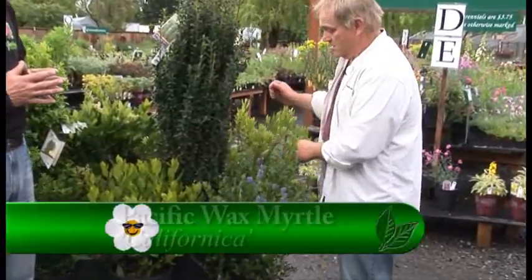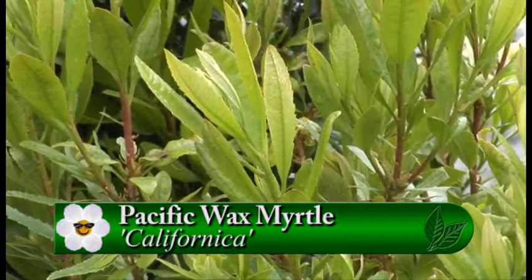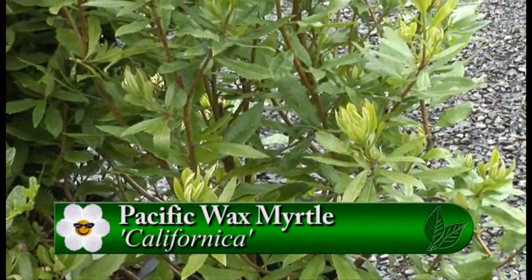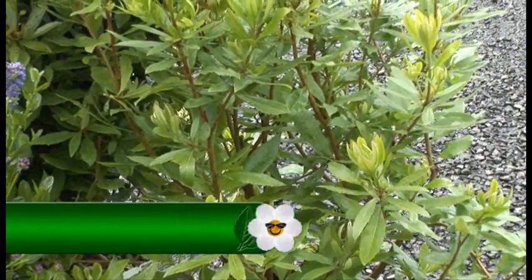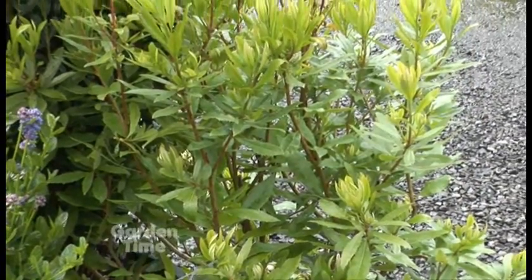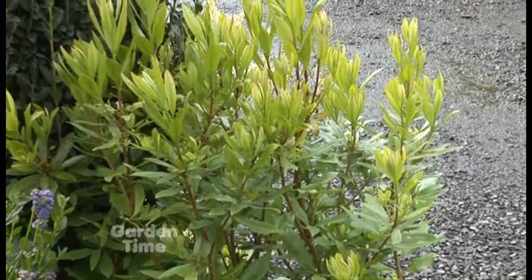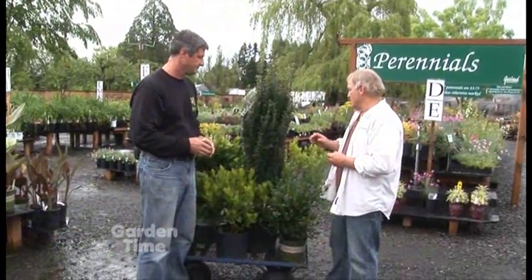It is. Pacific Wax Myrtle, native to Southern Oregon. I'm not sure if natively it gets all the way up here, but it does very well if you have a well-drained spot. It's very drought resistant, it's deer resistant, the new growth is fantastic, and if you keep it trimmed, it bushes out and forms a really solid hedge. It does, and it really is a lovely fragrance to the leaves as well.